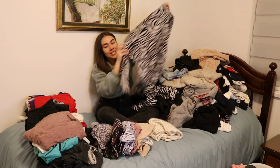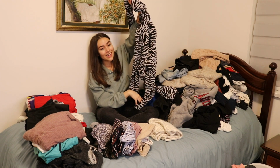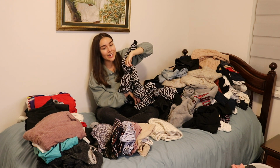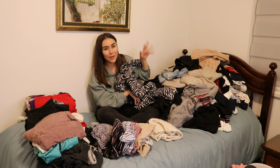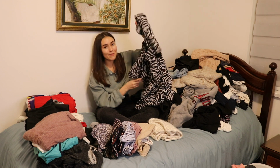I have a zebra onesie pajama set. I think I got this for a Halloween costume. I kid you not, when I was in grade 10. And when I did that last closet declutter, I think my thought process was that it was comfortable, and maybe I would still wear it as pajamas or around the house or something. I have not, so I think I'm gonna donate these.